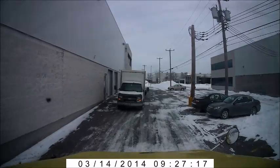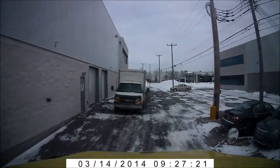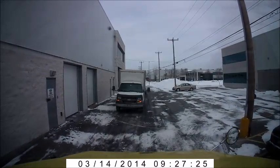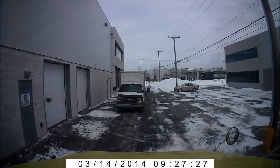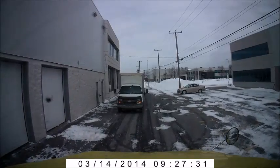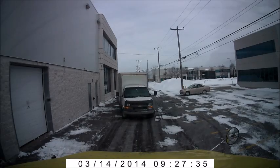What's happening is I backed behind the building, and then this guy came, and he just brought one skid. He has a trailer behind his van, believe it or not. You don't often see vans like this pull trailers.